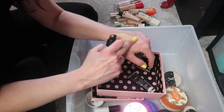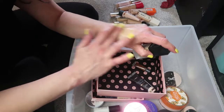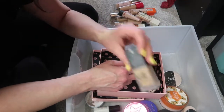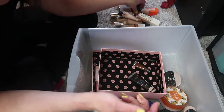Absolutely a gorgeous foundation. It's a little bit dark for me during winter, but last summer I wore this all summer. This is a stunning foundation. I want to try more of the ELF range. They've got a new concealer, ELF, which I want to get, so yeah.